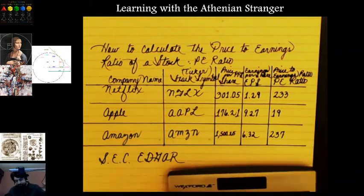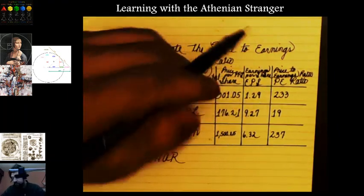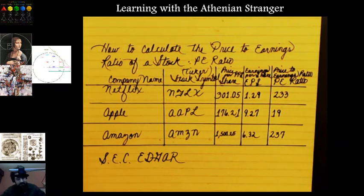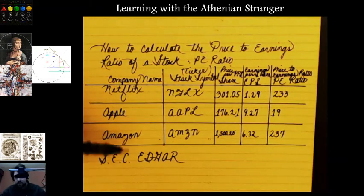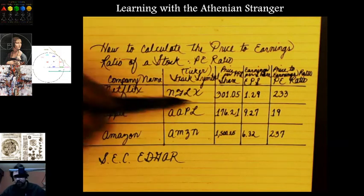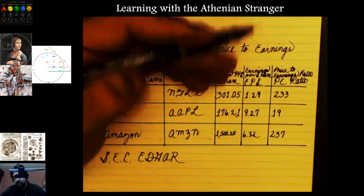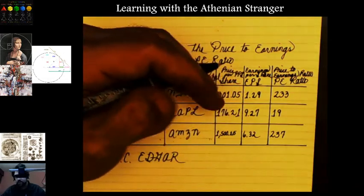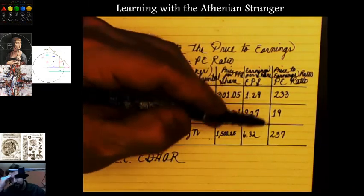Okay. So now we have the data that we need to evaluate among these three stocks. Of all three, which ones can we eliminate? Which one is the most obviously reasonable to invest in?